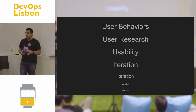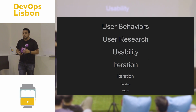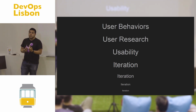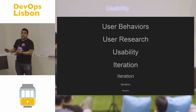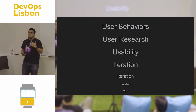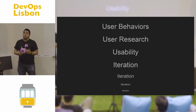So, quick things for UX in your DevOps. You need to search for user behaviors, user research, and the usability, and then iterate on it. Iterate, which sounds obvious, but in our case, we are working with developers, they like code, so we do it as code. And they like it. If we were working for other types of users that don't know how to code at all, maybe we'd ask some permission to steal some UI developers from another team and have a better, prettier UI with boxes and stuff, because that will work with the users.